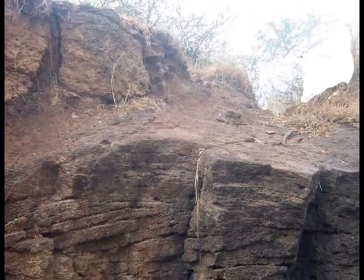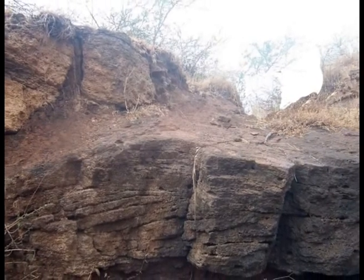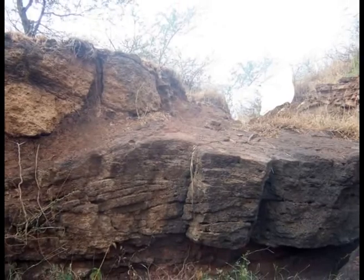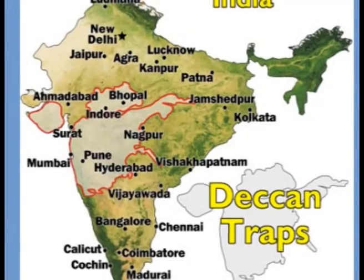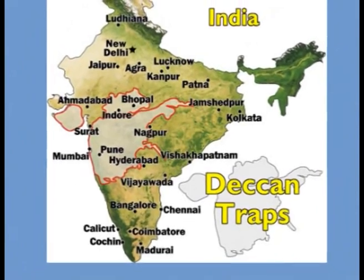The lava beds show persistent horizontality with general dip, the maximum dip being 5 to 15 degrees near Mumbai. Coming to number 3, that is aerial extent. The lava flows flooded several 100,000 kilometers of western, southern and central parts of the country, covering an area of 320,000 square kilometers. They occupy a large part of Hyderabad, Bombay, Madhya Pradesh, Kutch, Kathiawar and Gujarat.